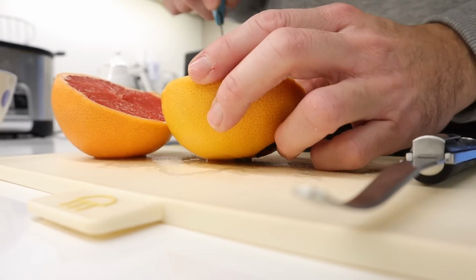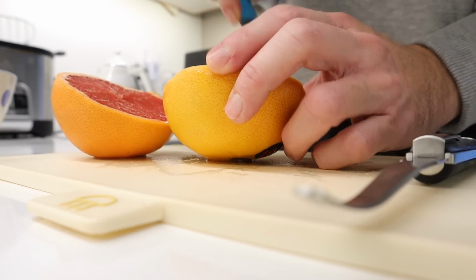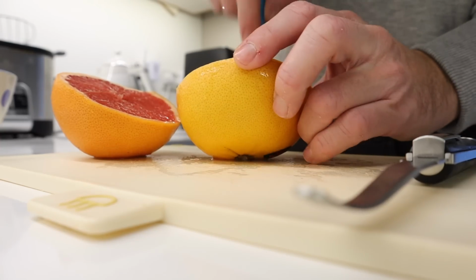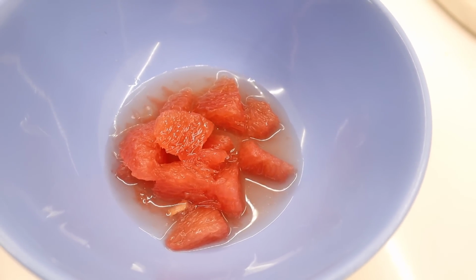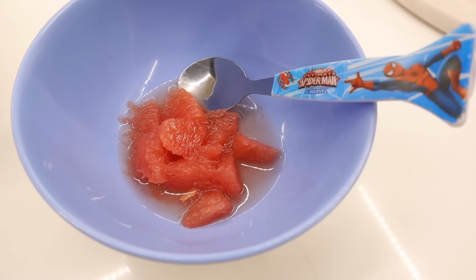and the two older boys have also got really into eating grapefruit. As some of you will know, Matt has grapefruit every morning, and now he makes grapefruit for them as well, so they'll have like a half each with a little bit of sugar, and they really like it, and obviously it's really healthy.